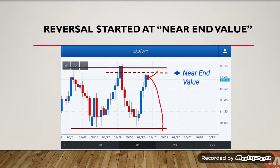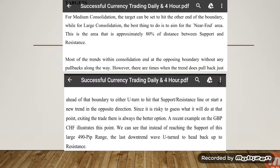So that is why I normally tend to exit my trades at this area here, because we're never quite too sure whether the market is actually going to be hitting the boundary or whether it's going to be U-turning without hitting the boundary. Now, from the trading manual, I actually specify this in terms of how we identify trading targets when it comes to trades within large consolidation setups, such as the one that we did on the Canadian Japanese yen. So with large consolidation setups, what we do is exit the trade at what I call the near end value, which is basically 80% or sometimes 90% of the distance between support and resistance.